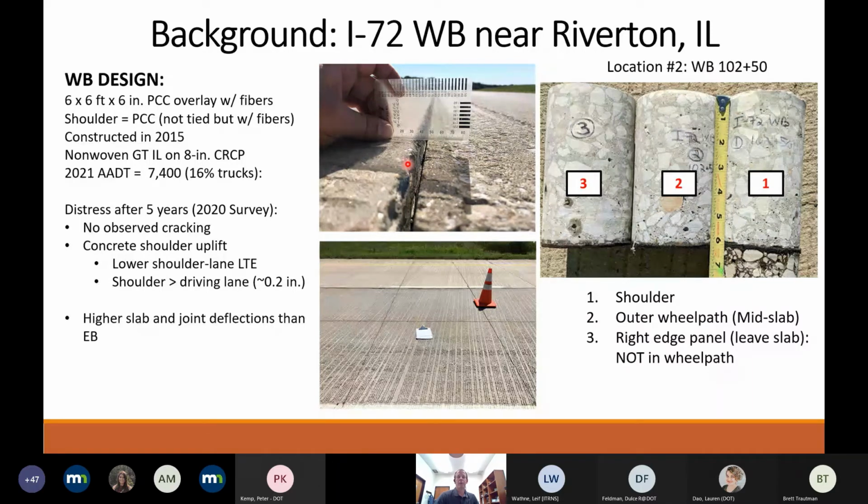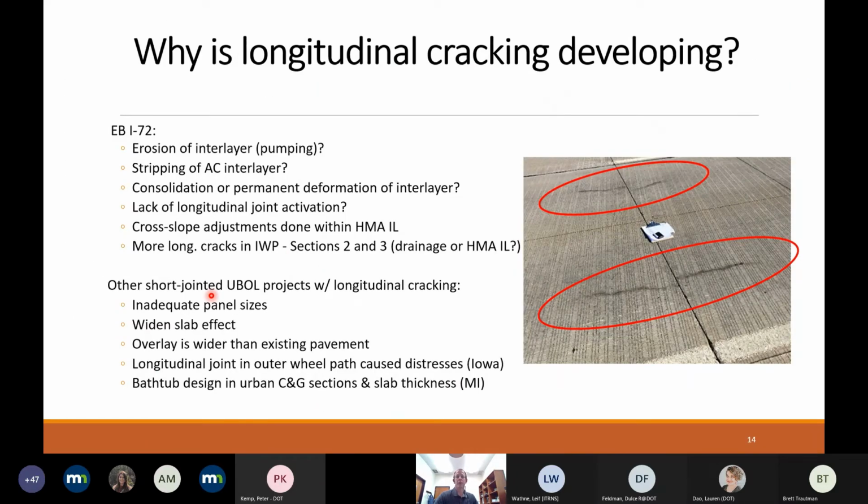So that was a little puzzling initially. We did do some coring, which I'll explain a little bit later. So, we started developing some hypotheses. There's another picture of some of the cracks in the driving lane in the inner and outer wheel path on the eastbound direction with the HMA interlayer.